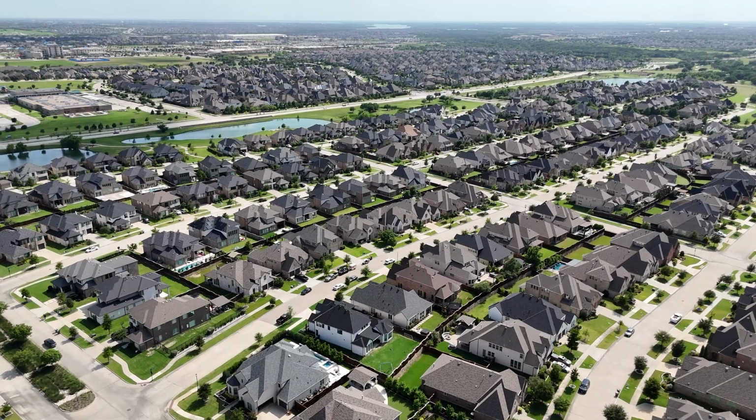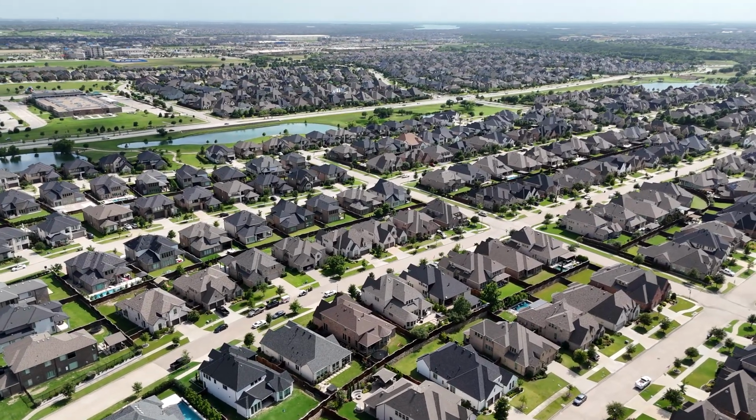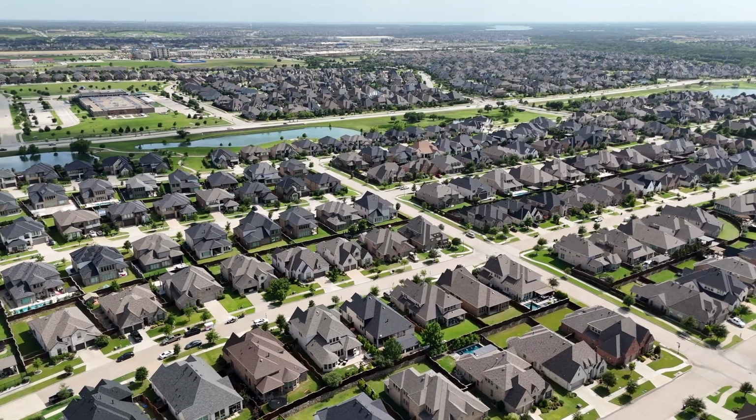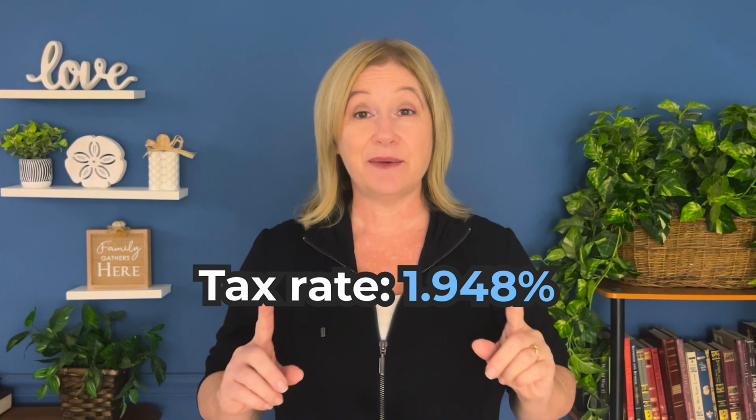Once you're inside Windsong Ranch, it feels endless. Over 2,000 acres sprawling, with a mix of pre-owned and new homes, massive in scale, and definitely not your cookie cutter subdivision. With Windsong, you're getting a more established subdivision that still has some new construction. The current property tax rate is 1.948%. And here's the big surprise.